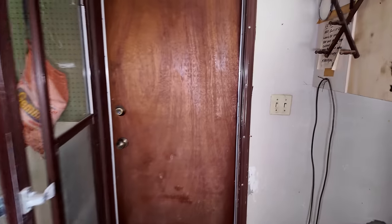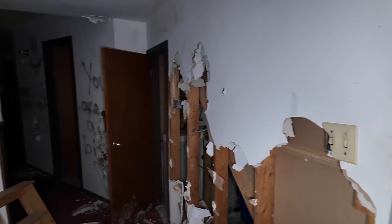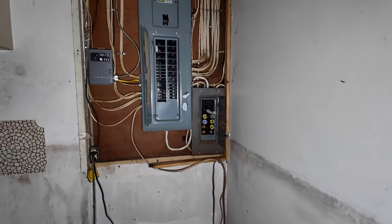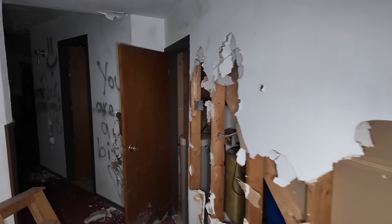So if I remember correctly from last time, the power was still on. Ooh, it looks way worse down here. Looks like the walls have been kicked in a lot more. Looks like the mold's starting to get to her. Yeah. Ooh, that scared me. Guess we'll do downstairs first. Yeah, it looks like the power's been cut finally.